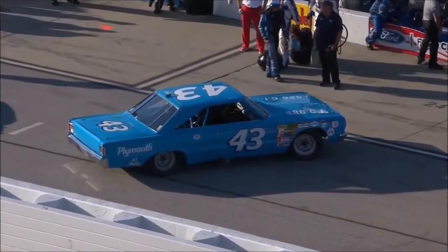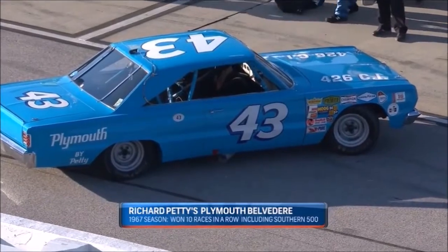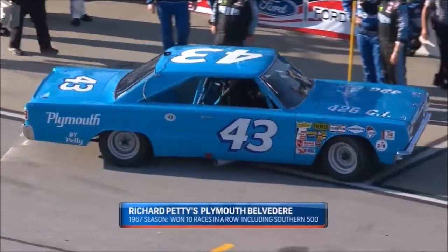Just in front of the line of cars is the 67 Plymouth. Pace car is getting ready to roll. The King is behind the wheel there. Richard Petty is going to be one of the honorary pace car drivers, as well as behind him will be the 9 of Bill Elliott.